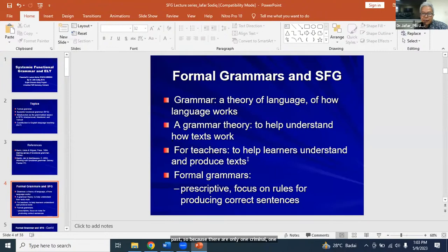Yeah, English grammar is one of the language elements required to understand the English language. Grammar, vocabulary, pronunciation, and also spelling. Yeah, those four language elements are important. But concerning the use of the language, language skills are more important, such as listening, writing, speaking, and also reading. All right. We need to know the theory of grammar because it helps us understand how text works.